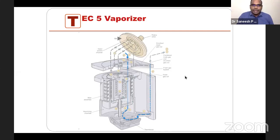This is one part. The second part is getting split here, depending on the control dial setting. It goes to the top part, then again comes down, goes to the IPPV assembly. From here, it is three-dimensionally continuous, like a staircase. Then it starts its journey through the helical wicks. It enters the wicks. Here is the vaporizing chamber. It flows over the liquid agent. Now it gets fully saturated. It negotiates through the pathway, goes to the mixing chamber, and the output comes.